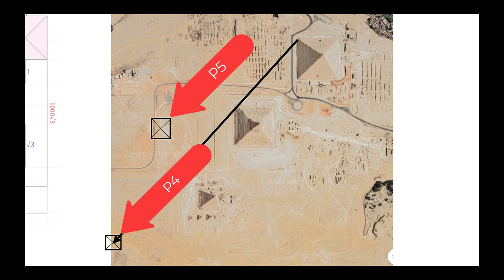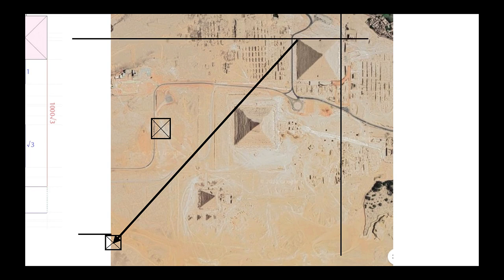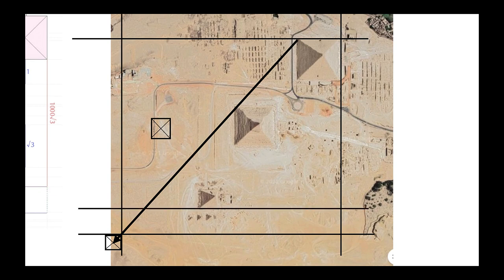Now you saw that there was a line of sight that I showed you from my horse between Khufu and Khafre and where that GPS point ended up being. So let's put a few lines in here: north and east side of Khufu, the northern side of P4, the eastern side of P4, and the southern side of Menkaure, just to give us some sight lines. If we take the north side of Khufu and come down to the south of Menkaure, that's 1,000 times root 3. We know that there's a unified plan here.